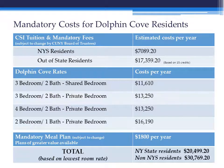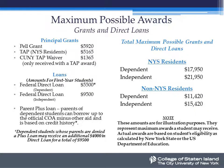Dolphin Cove rates vary by size of the unit and whether you choose a shared bedroom or private bedroom. In the examples shown here, the total costs are based on the least expensive room, a shared bedroom, and a 3-bedroom, 2-bath unit. Now that you have figured out your estimated charges, here we look at the maximum amount of awards possible from our principal aid programs.